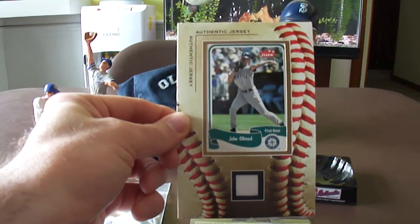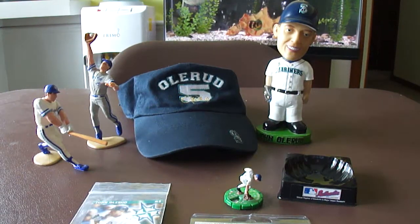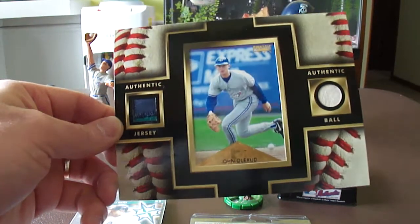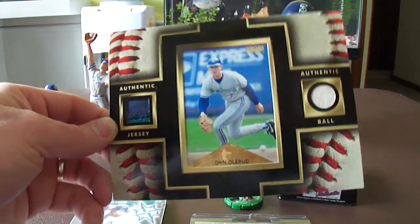Another one of the same company, just a different card and then a solid white swatch. And the last one from that same company, except this one's turned sideways, and this one has a swatch from his jersey, a card in the middle, and then on the right side a piece of authentic game used ball. So that's kind of cool.